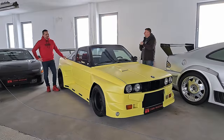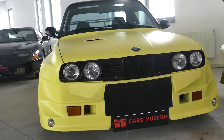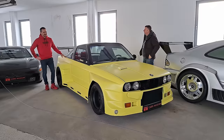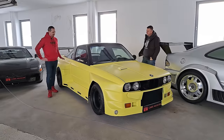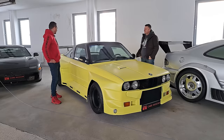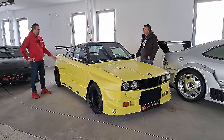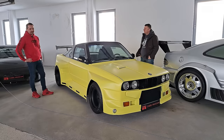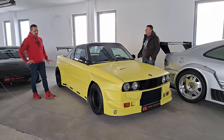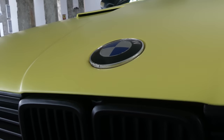We're coming to a controversial car. Hate it or love it. And you're going to explain why. Because apparently this car does not exist, but it is. It's something strange. It's Matic tuning, one of one worldwide, and it's a really crazy car. You can see it, and people love it or hate it. It's an E30 BMW. It's a very controversial car, but I like it. Personally, it's one of my favorite cars in the museum.